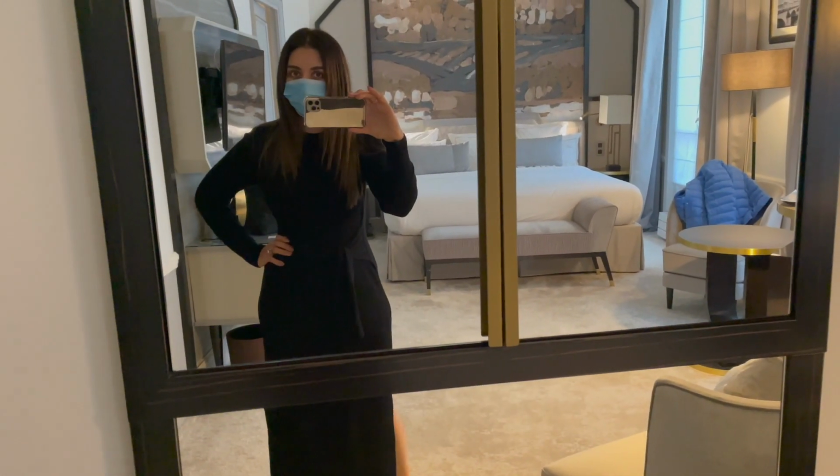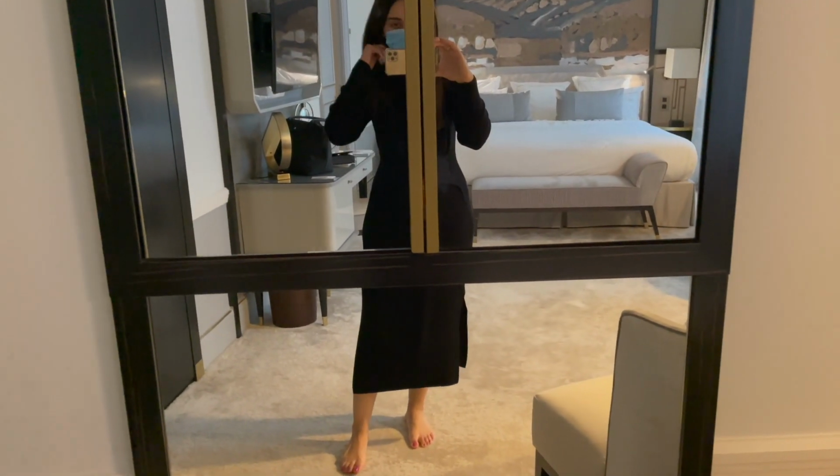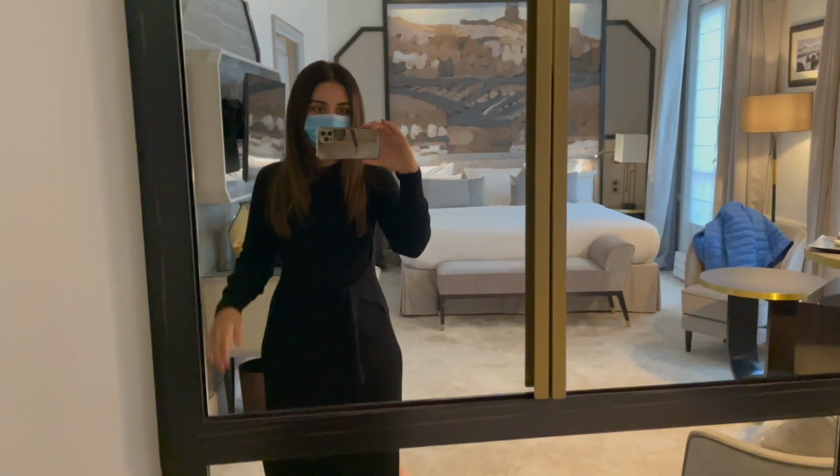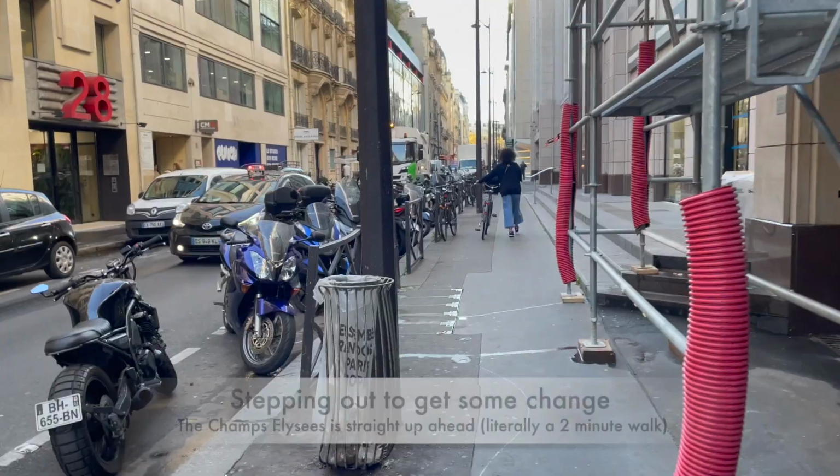Oh, my coat's in the car. Okay, yeah, our car is outside. It's gonna be parked, but I'll have to get the stuff out of there. But look how beautiful this view is. So nice.